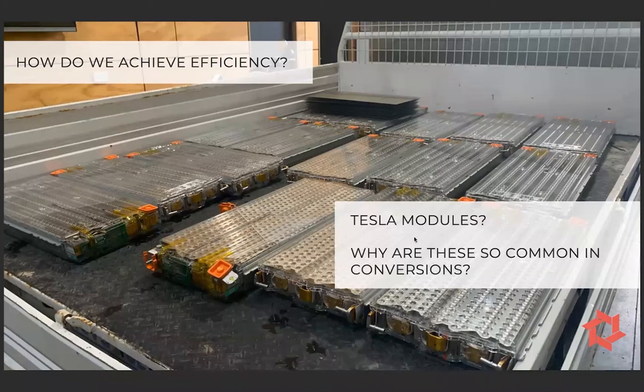I've got a question. I'm going to take some random questions here. Do converters use the liquid cooling in the Tesla modules? Yes, we do. The cooling loops are built into the modules that you see on the screen, and then we just create a new coolant pump system to pump the coolant through those battery packs.